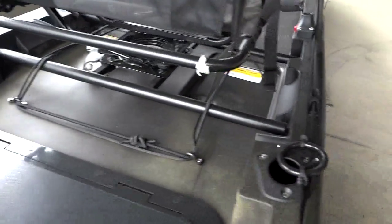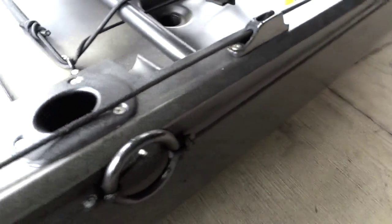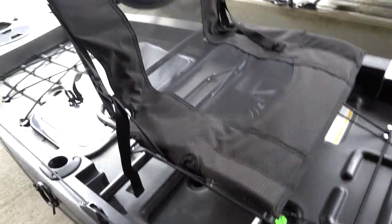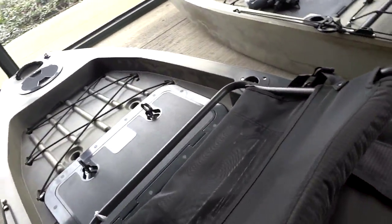Stability wise, you cannot beat this kayak. In terms of features, what you're looking at now is some of the things that it's equipped with. It comes with an anchor trolley already installed. Again, in terms of bells and whistles and what Ascend has come up with in terms of what you can get for the price point of $750, I actually think it's unmatched in terms of its functionality.